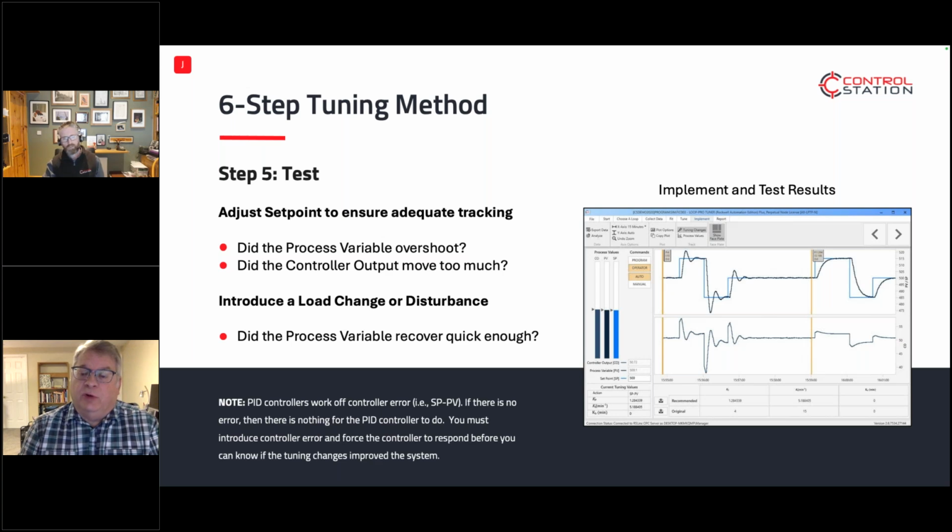Did the process variable overshoot? Well, in the first section of this, it did, right? And do I allow overshoot? In the old days, Damien, we had to, because that was part of our method. But nowadays, we're running so much product through the factories.